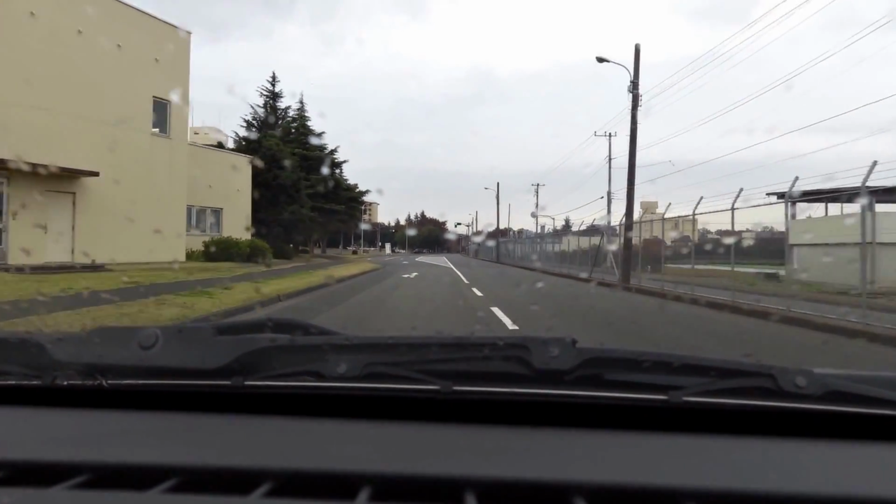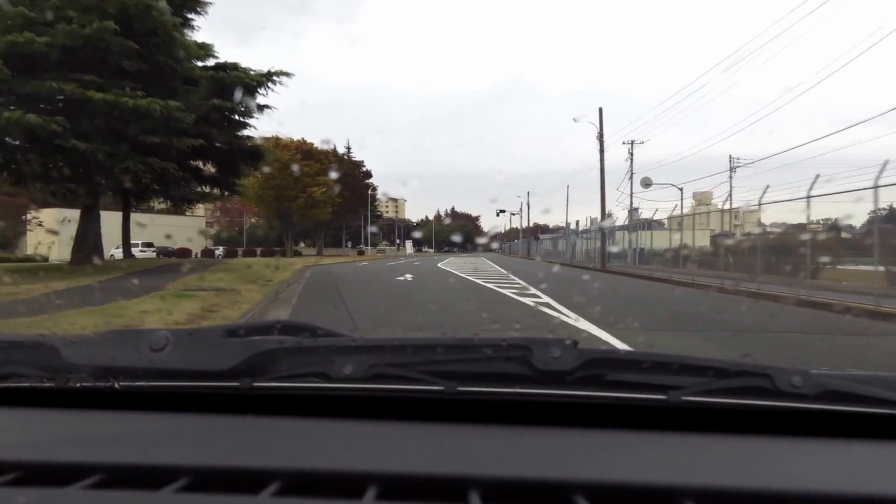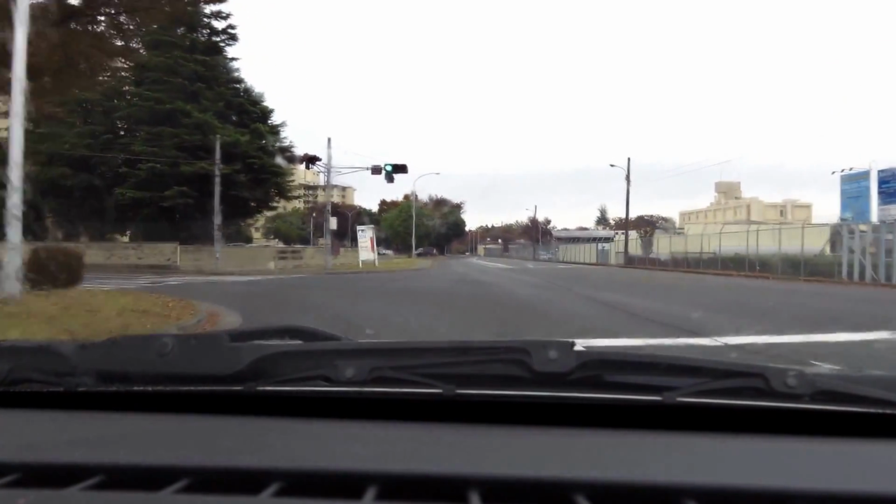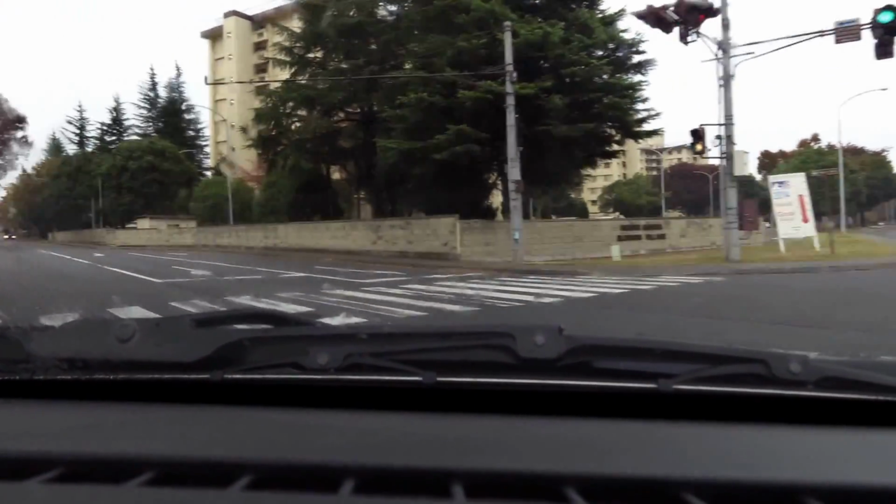If you ever come to Japan, or I guess England, some other places, wherever they drive on the opposite side, which you're used to, you ought to give it a whirl. See if you can drive there. It's kind of fun.